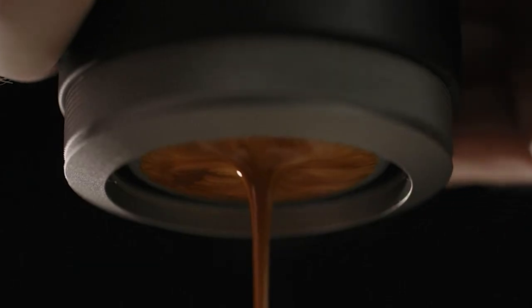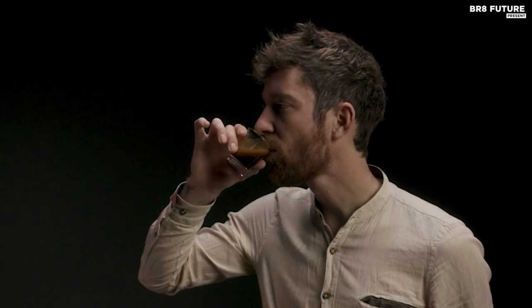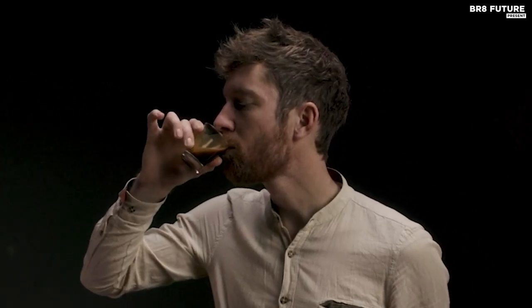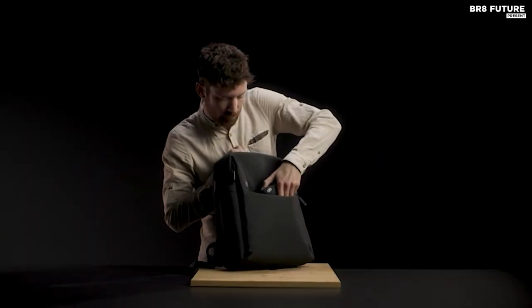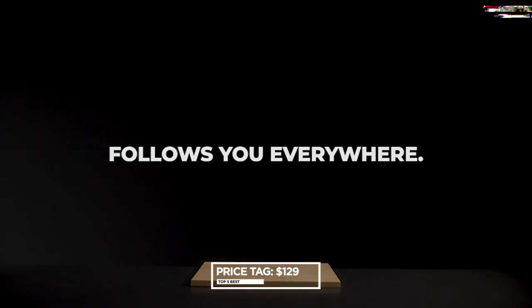And with a generous capacity of 80ml, you can enjoy multiple servings of your favorite brew. Weighing a mere 0.35 kilograms, the Picopresso is the ultimate travel companion for all coffee enthusiasts. The price is $129.